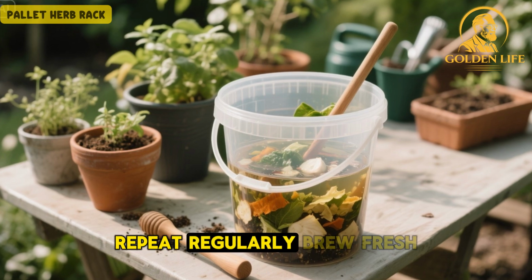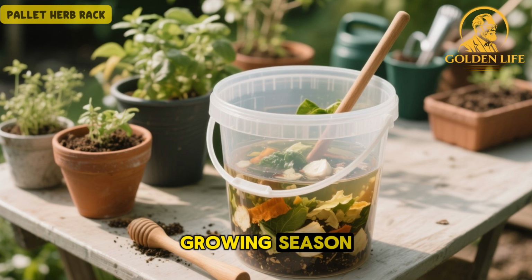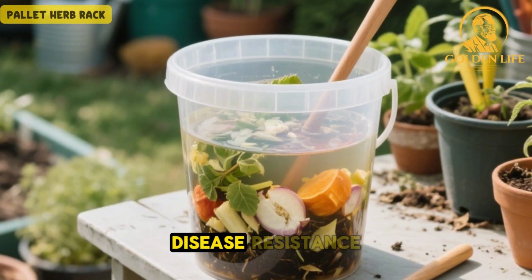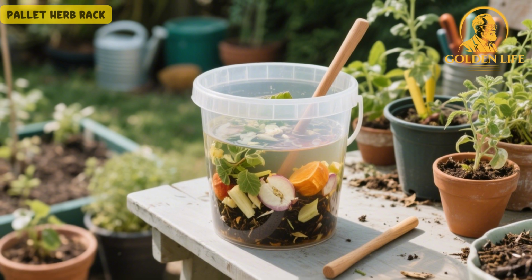Repeat. Regularly brew fresh batches weekly or bi-weekly during the growing season. Each cup of compost tea enriches soil life, improves drainage, and enhances disease resistance, leading to healthier, more resilient plants.